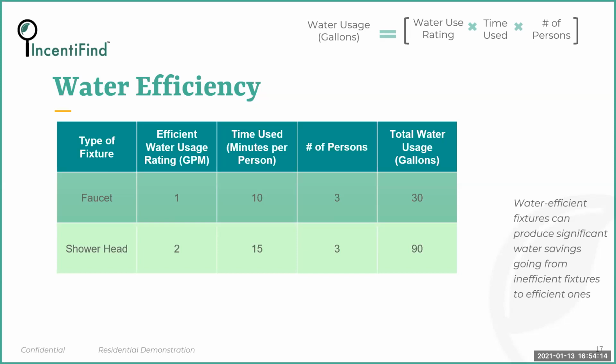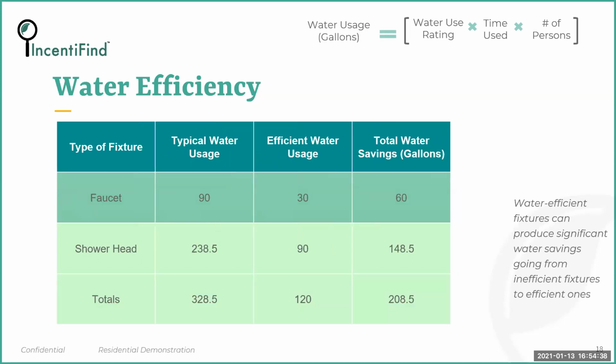Then on that same shower head, say you change the shower head where now it's a usage rating of only 2 gallons per minute. And you still keep the same amount of time that person's in the shower, and then multiplying by how many people might do that, you might be looking on average then 90 gallons of water is used when people take showers in an average home. So you see, when you put it all together, this is a tremendous amount of savings that they're going to be able to get.